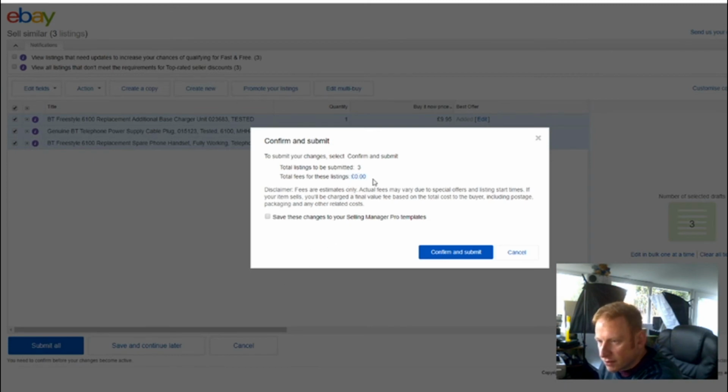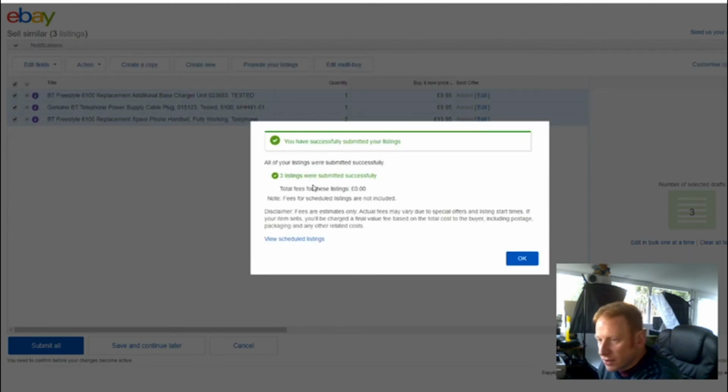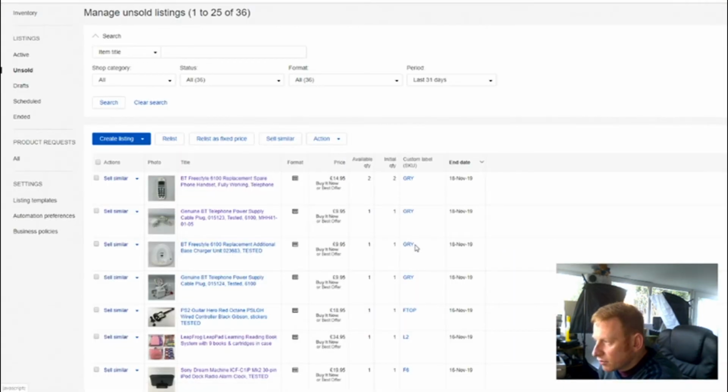Always check the price here as well. Check that that's zero. Click confirm. And they've been submitted successfully. The total fees are zero. So I can click OK. And now you'll see I'm back in my seller hub, and I have these three items that I listed.